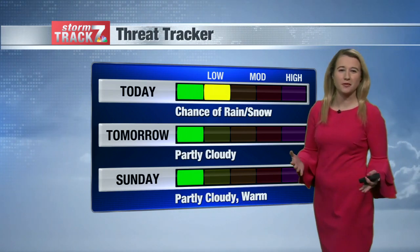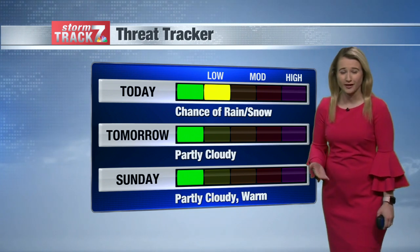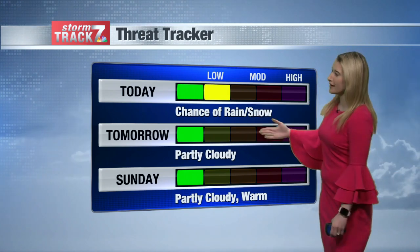We have a chance of our wintry mix today, and we've already seen it start to fly, especially in areas across Decorah. That's why I have threat tracker in yellow, because slick spots can arise depending on where this wintry mix falls. At least we're dry for the weekend, and temperatures continue to warm through Sunday.